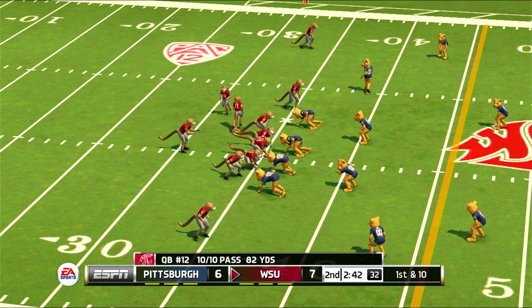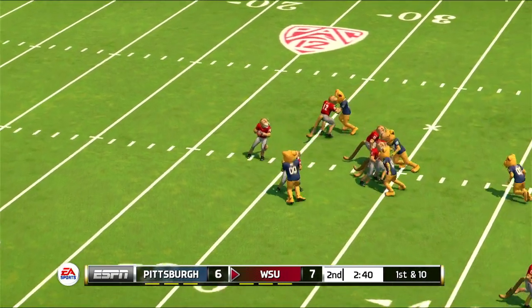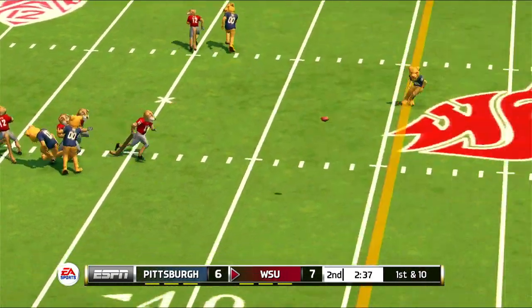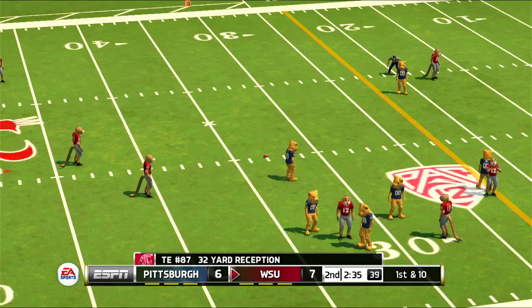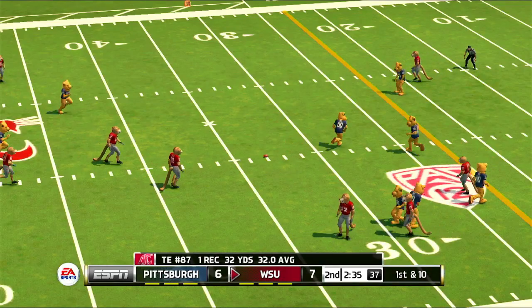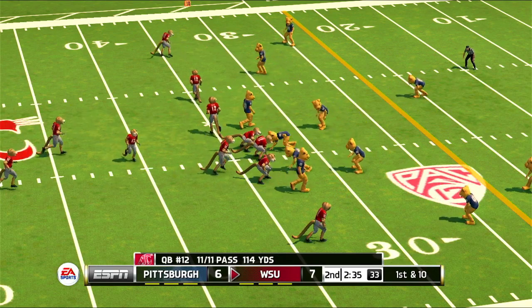They'll spread the field here. Let's see what the defense does with a five wide out look. And he's taken down at about the 33-yard line. They'll line up with five wide receivers.